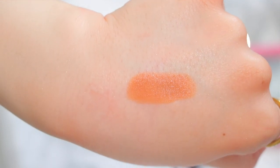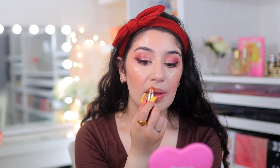So let's go ahead and apply this one. An amplified cream finish is going to be more creamy. I just have lip balm underneath. Wow, I do not own anything like this in my collection. This is a beautiful yellow toned nude, pumpkin nude, orangey beigey nude.